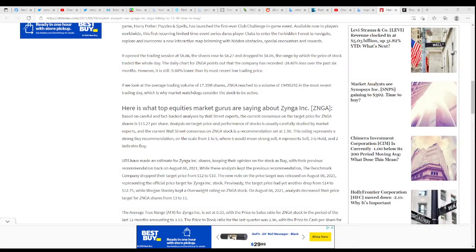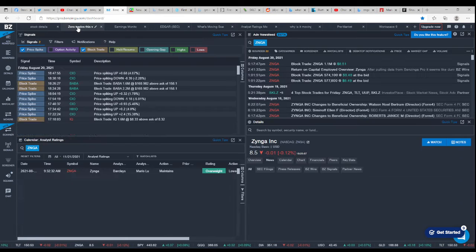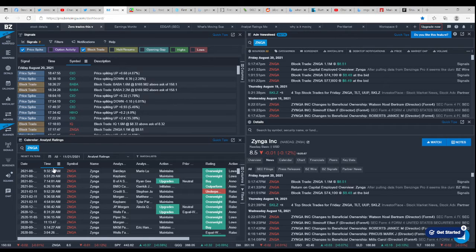I'll put you over on the browser, what we've been looking at. I'm going to start off with Benzinga. Now you can see that these are the analyst ratings over here. Every one of them is saying that it's a buy right now. Check it out. And these are even before the dip, well, some of them are, not all of them. You can see that there have been 2 major block trades on Friday the 20th, just a few seconds apart here, of about $500,000 each, well, almost $600,000.